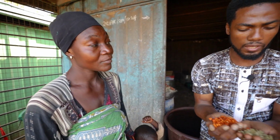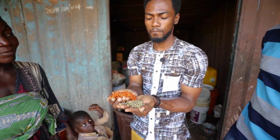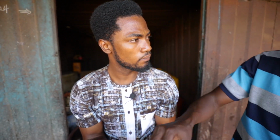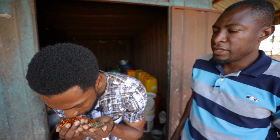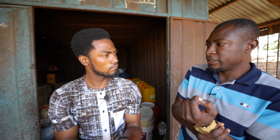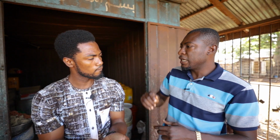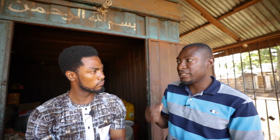You can take it raw. It is nice. Mostly those who want to take it raw will not put it in water. You just take it like that and chew. It's very nice. Also, it has a husk, so before taking it off the husk, if you want to eat it raw, people put it in fire and roast it the way they roast corn. Oh really? Yes, and it's very nice.